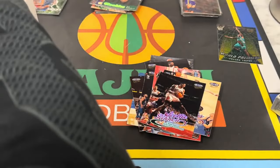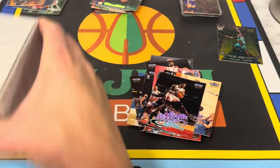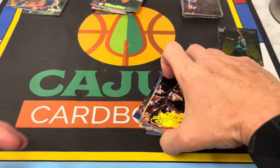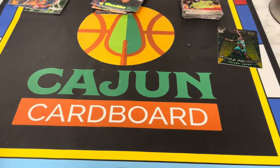So there's your 1998 Ultra in the books. Got a nice Dirk, a nice Pierce, and a nice Vince. Although, just to reiterate, there's not a lot of value there. So I get it. I understand. But these are really good looking cards. Really good looking cards for sure.